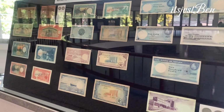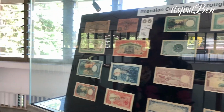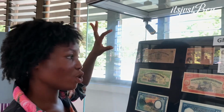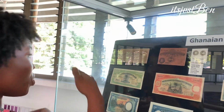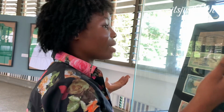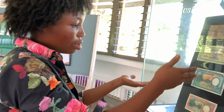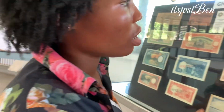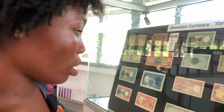Yeah, this is the currency we used in colonial times, up to the existing bills now. So we started from this one, the 2 shilling. That is the sterling. We started using shillings. Then as we were growing, you see how Ghana's currency was changing. Because the Europeans were using shillings, we were still under them, so we were all using shillings and pounds. Then when we gained independence, Ghana managed to create and establish its own currency.